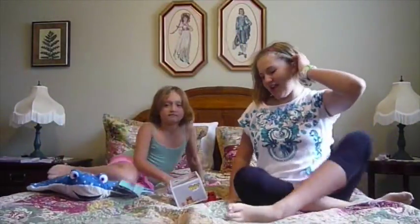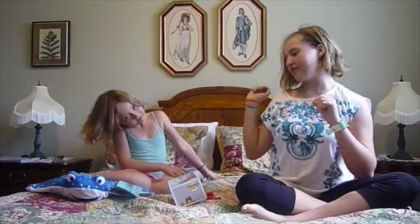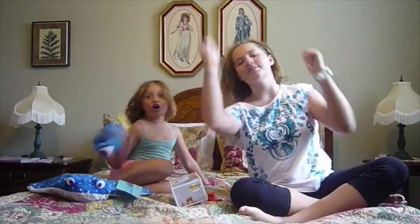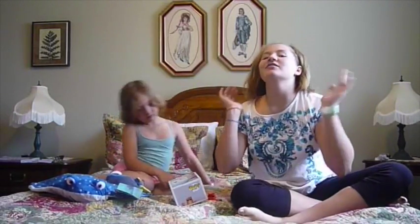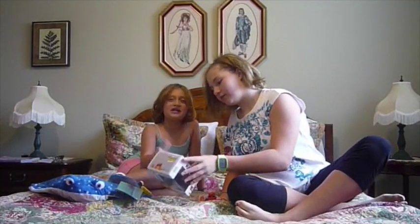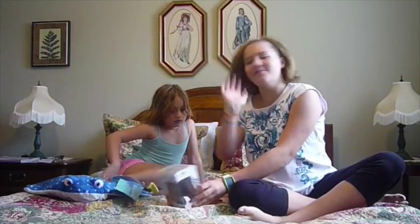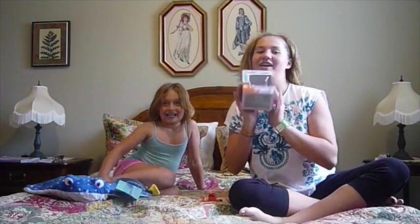So I saw Finding Dory. You have not yet, but we still got some awesome toys from Finding Dory. I loved the movie. It's supposed to be a movie. Well, that was for Finding Dory. Whatever. We'll get back to what we're looking at later. But for now, we're just gonna review some of our Finding Dory toys.